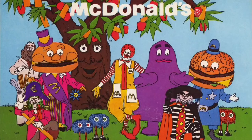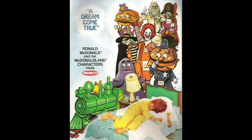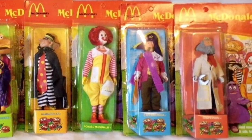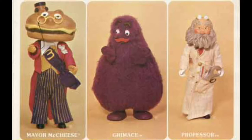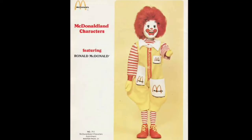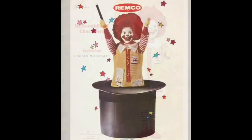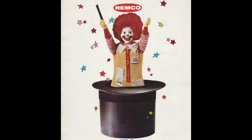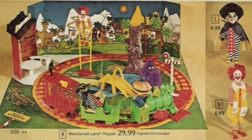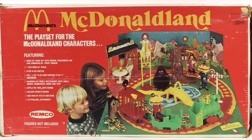The campaign was a success, and to every child's delight, a toy line followed. In 1976, Remco produced 7-inch figures with real cloth clothing, including Mayor McCheese, Grimace, Professor, Big Mac, plus two villains in Hamburglar and Captain Crook, and of course, the hero, Ronald McDonald, and the Coupe de Gras, the only place that ever produced the fantastic imaginary world, McDonaldland.